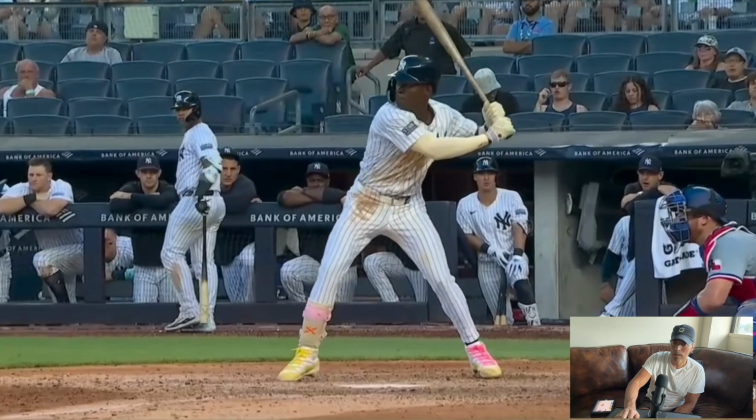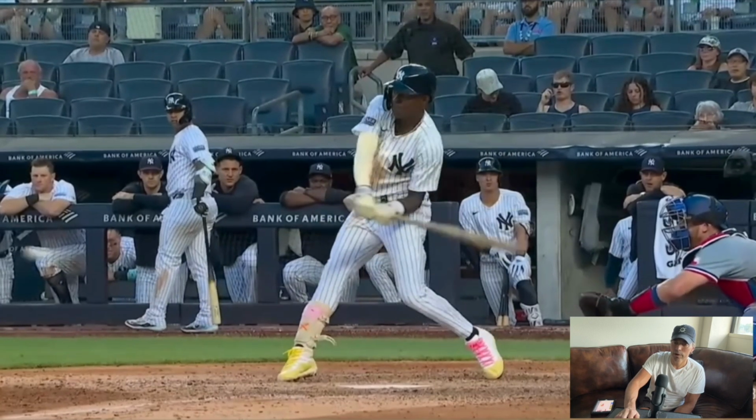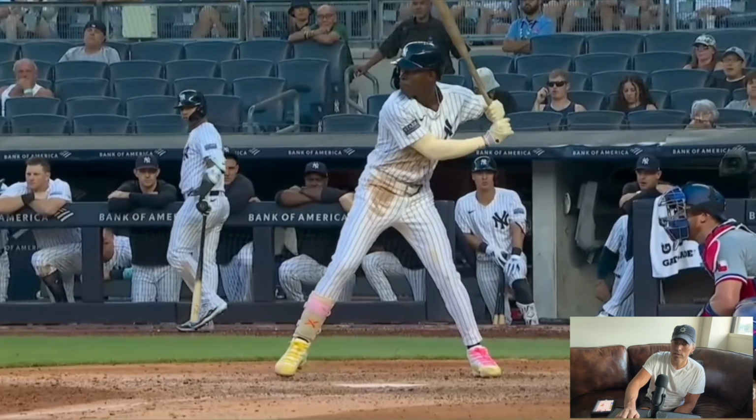Jazz Chisholm. You guys wanted to see him too. Here he is hitting some home runs in these next few swings. Let's see, by the way, how Olson did real quick this year. Matt Olson did not as well as he did last year.